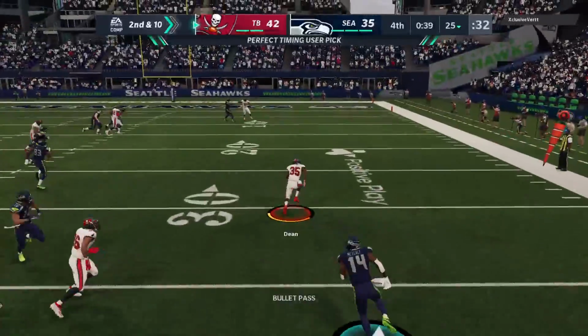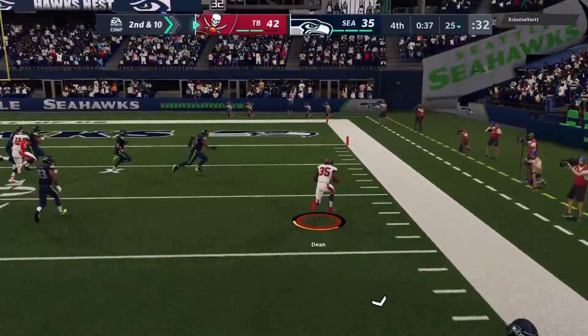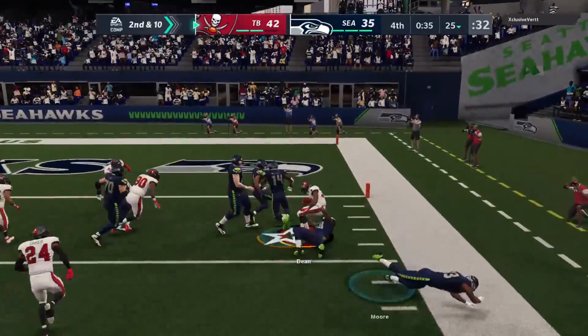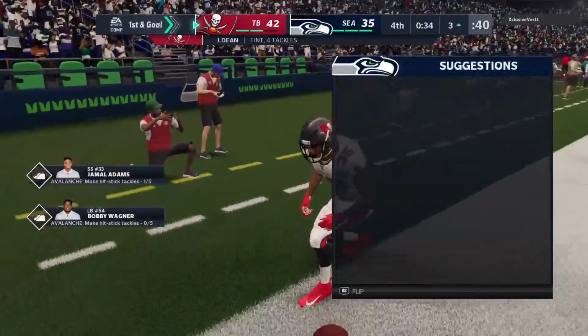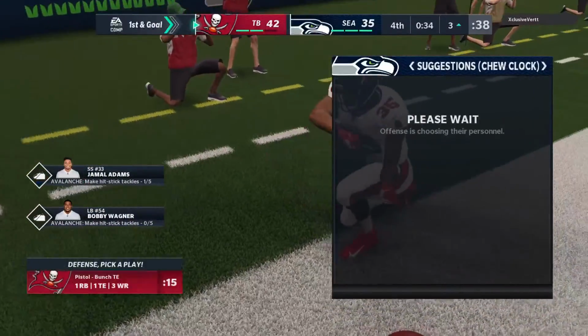And, a crusher there as it's intercepted. Picked off near the 34. And nearly a touchdown as they finally stop him down at about the 3-yard line.